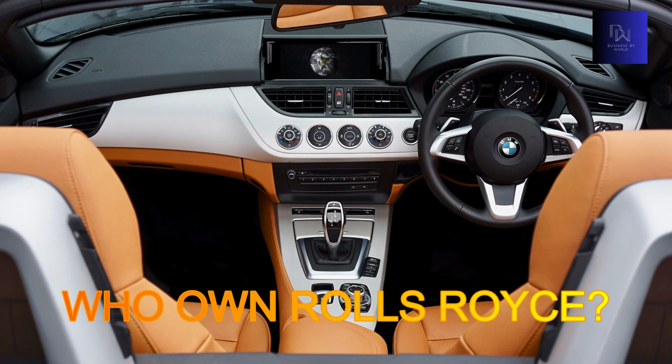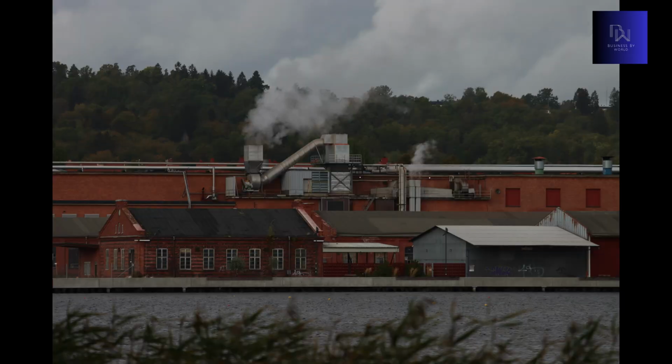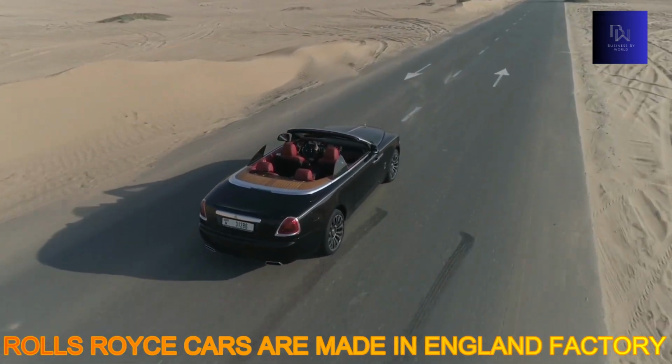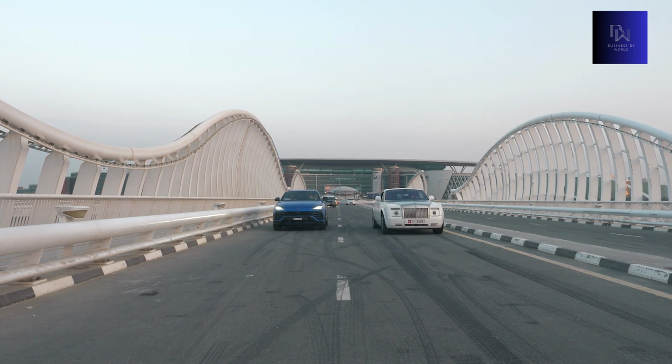Finally, let's discuss who the owner of Rolls-Royce is. Rolls-Royce is currently owned by the BMW Group, who acquired the brand in 1998. Despite being owned by BMW, Rolls-Royce cars are still built in the company's factory in Goodwood, England, and maintain their reputation for being the pinnacle of luxury and craftsmanship.